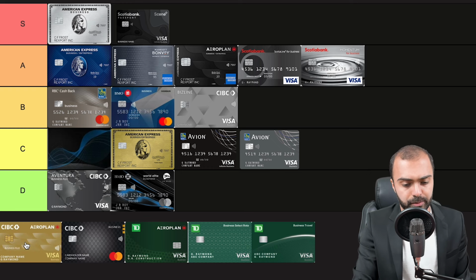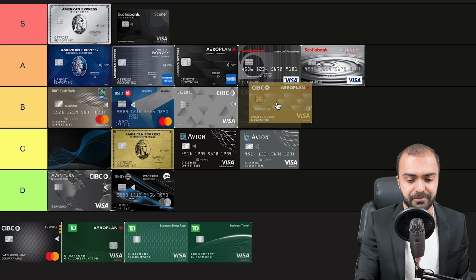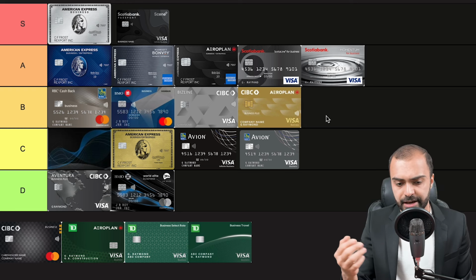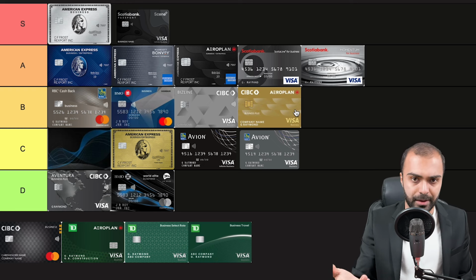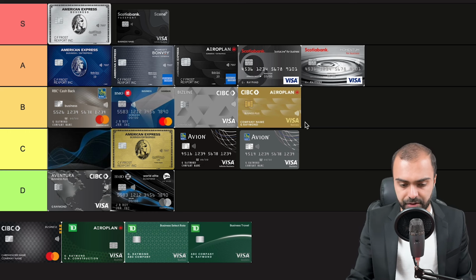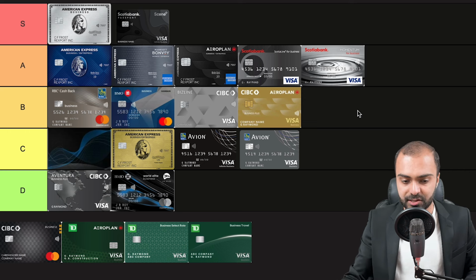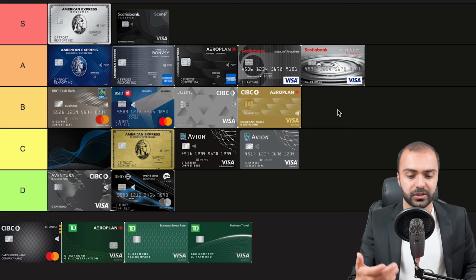The CIBC Aeroplan card is slightly better because it gets you Aeroplan points, which are a lot better than Aventura points. I'm gonna put this here in lower B for now. The card gets you 1.5 points on travel, dining, internet, stuff like that, which again, given that these are Aeroplan points, could be as much as 3% value back on those categories, and then 1 point on everything else, which again could be as much as 2% value back on everything else. Also with this card, depending on how much you spend on it, you can also earn airport lounge access one-time passes as well. So those would be for the Maple Leaf Lounge, and as long as you spend a certain amount, you will get guest passes as well.